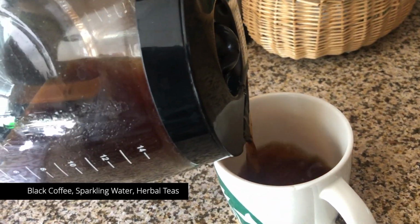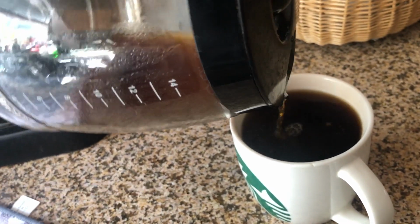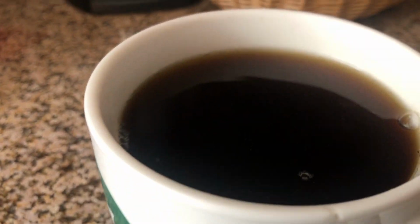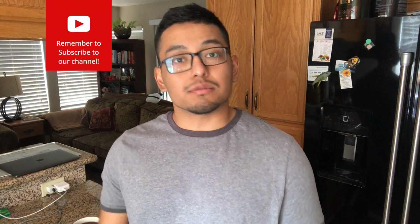All of these are natural appetite suppressants, and that's how a lot of people get through their fast. So for example, like I said earlier, my eating window is from 12 to 8. So right now it's 9:35. I'm drinking black coffee until about noon. So I'm not hungry or anything, and then once it's time to break my fast, I can do so.